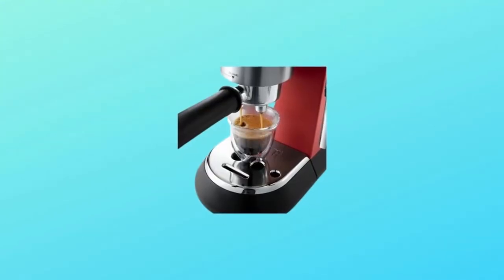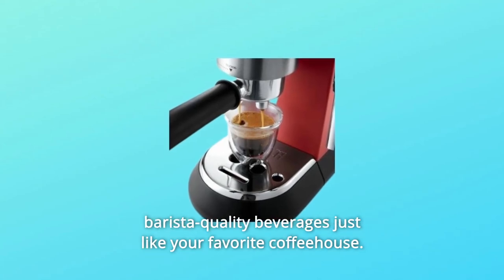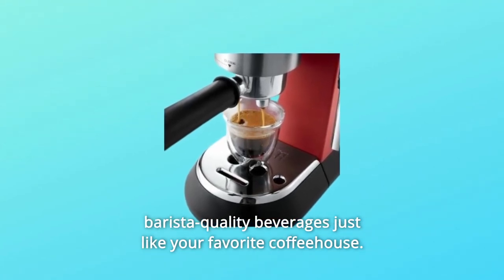Number 4. Brew like a pro. This machine gives you the power to brew authentic barista quality beverages just like your favorite coffee house.